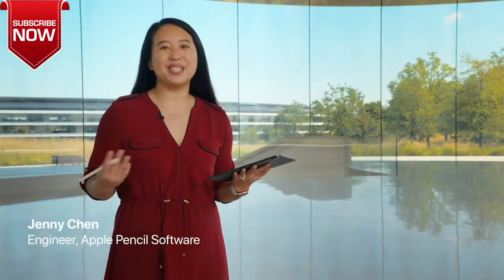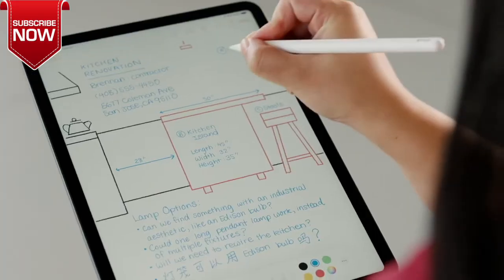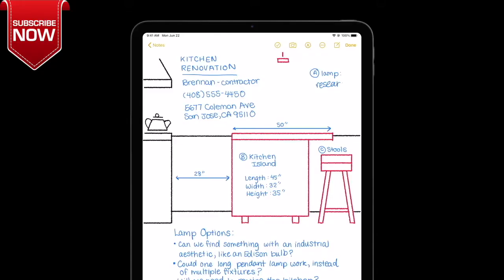Thanks, Craig. I'm really excited to show you some of the great new features that we have for Apple Pencil and iPadOS this year. One of the great parts about taking notes with the Apple Pencil is that it really lets you work in a free-form way. I can just start writing anywhere. And it's not just about text. I can also express myself with drawings or shapes.